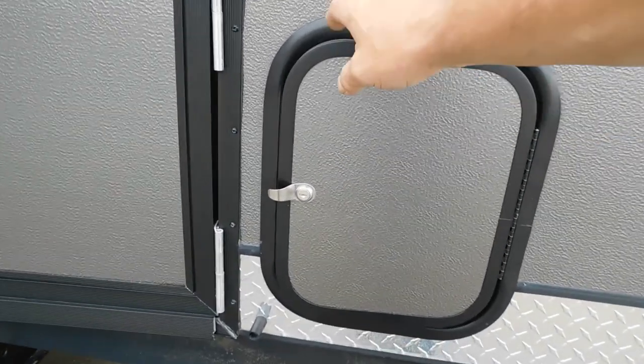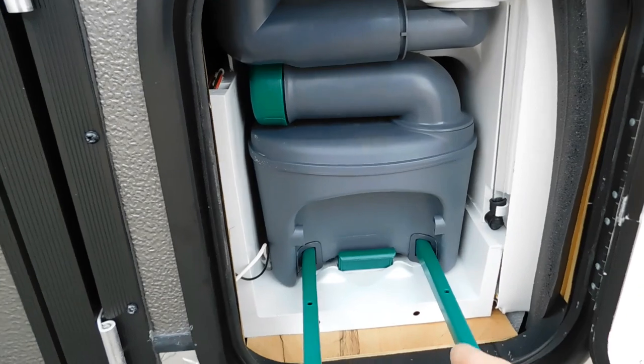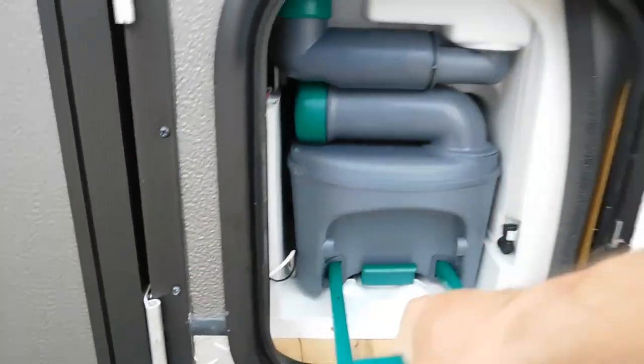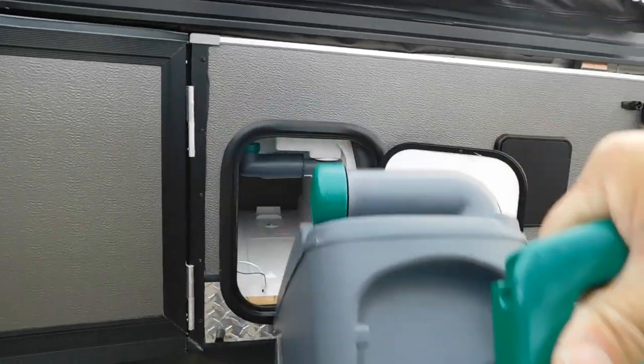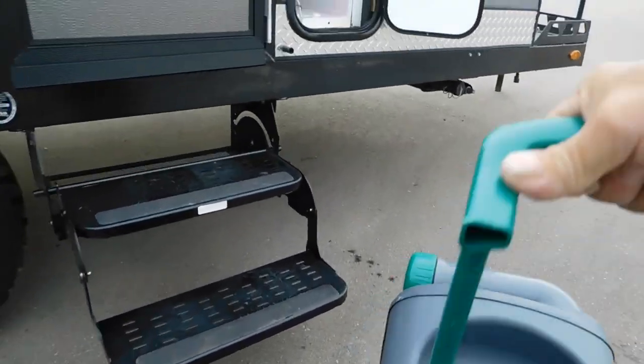So let's talk about your dump. Here's where your toilet dumps. This simply handle pulls out, release this button, pull right out. It's got wheels, you can wheel it down to the dump station, hook your hose up, and dump it out. Close your handle, lift it, set it right back in there.